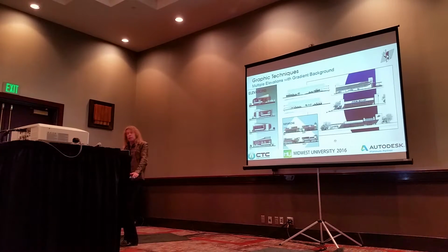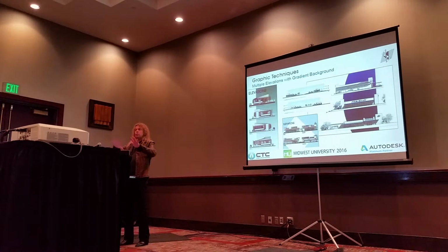This is one of my favorite little techniques, and we're going to have time to do this. Believe it or not, there's no Photoshop here. This is 100% Revit. Does anybody ever remember doing presentation boards where you would draw like a sky that went across the entire 3 or 4 boards, and that's what tied it together? Or you'd have a ground plane? Or have you ever wanted to be able to take your 3 floor plans of a 3-story house maybe and put it on the actual site, aerial photo? That'd be kind of cool.